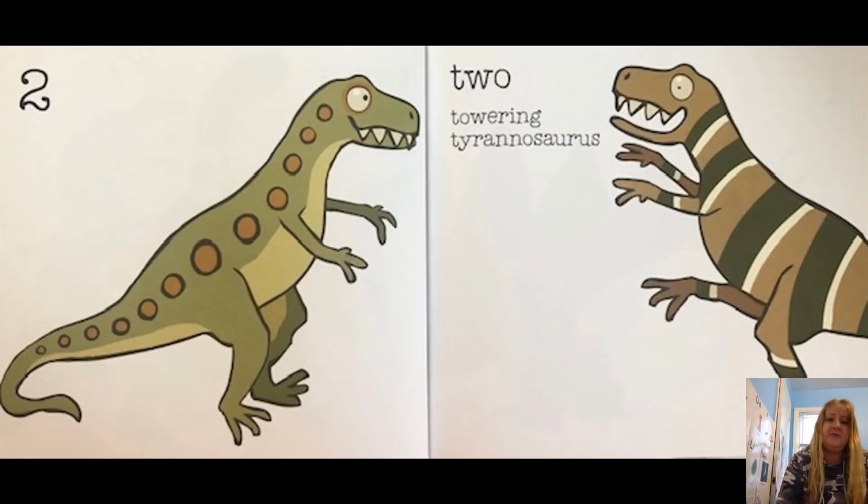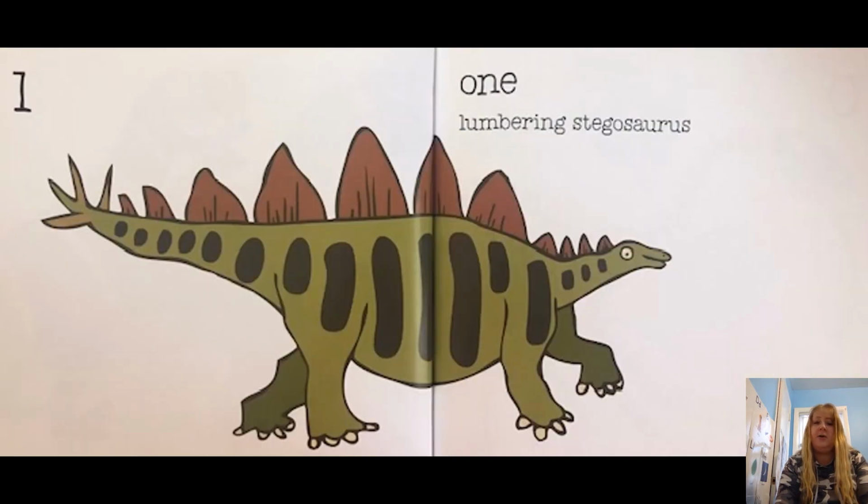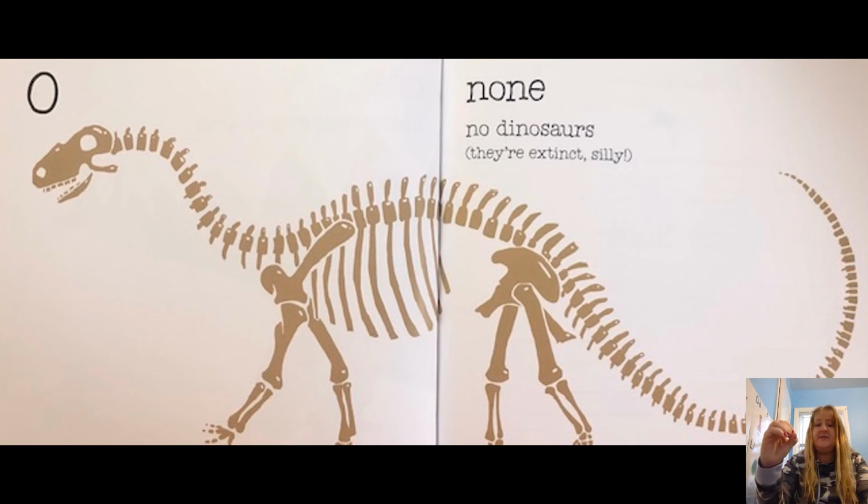You're right, 2. 2 towering Tyrannosaurus. Tyrannosaurus Rex. The T-Rex. Ooh, 1, 2. They're the biggest dinosaurs. 1 lumbering Stegosaurus. All right, let's count backwards with me. 10, 9, 8, 7, 6, 5, 4, 3, 2, 1. And 0. Oh, none. No dinosaurs.